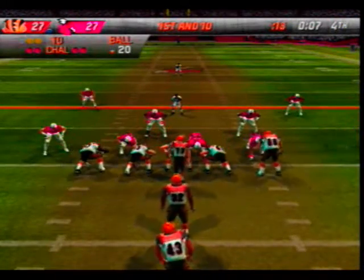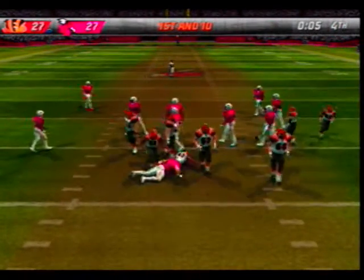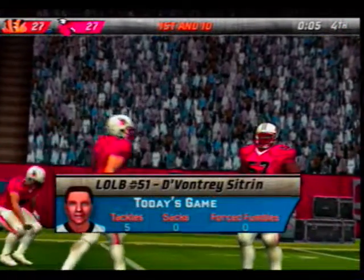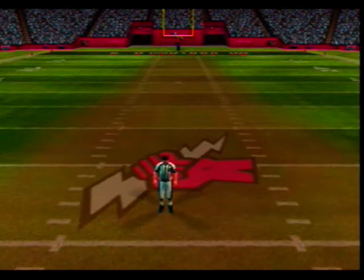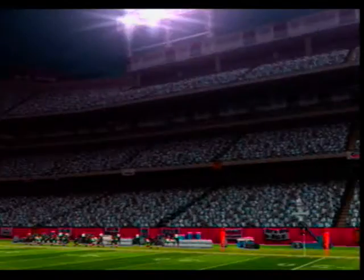First and 10. Off to the tailback. We're going to spot this one at the 22-yard line. The tackle is his fifth of the game. Number 43 battles his way forward for what appears to be a 2-yard pickup. Just a great game to this point, and we head to a fifth period.